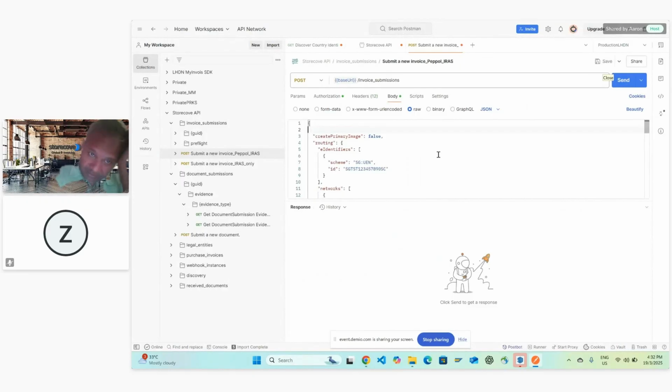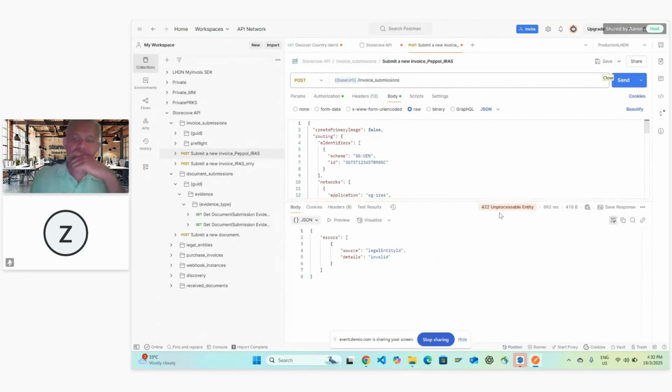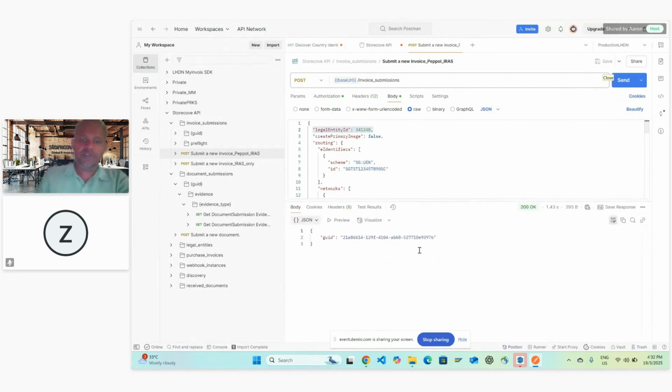If you don't have it, see what happens. It will say 422 unprocessable entity. Again, this is a very common support ticket that we get, and that's because you haven't indicated which legal entity you're processing the data for. Because Storecove as a platform supports multi-entity capability, right? So once you have done this, if it all works, again, I've tested this invoice before, you will get a GUID.